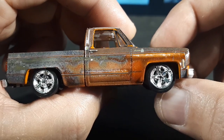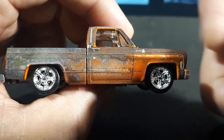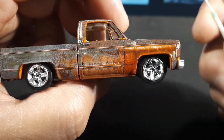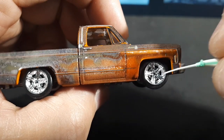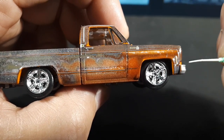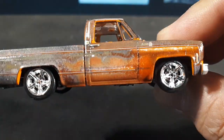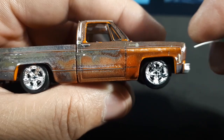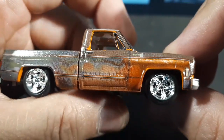So I kind of feel it's a little weird, though, to have an old barn find, rusty looking truck with brand new chromes on it. I think I would rather have actually OEM old wheels that look old and dirty. Maybe they've already done that, or they plan to do it in the future. All right. Well, anyways, at least being lowered, it looks like it could be a realistic vehicle.